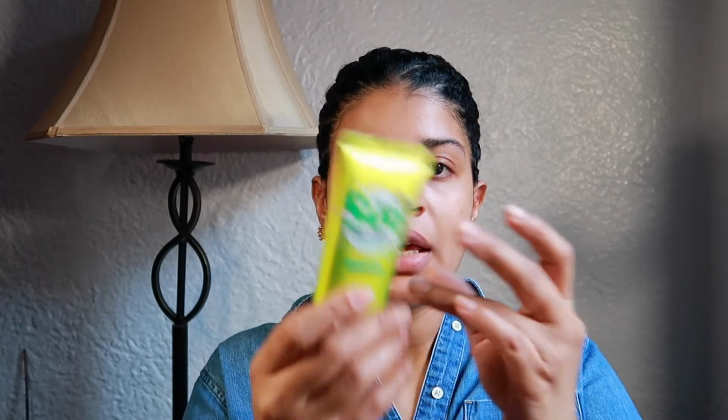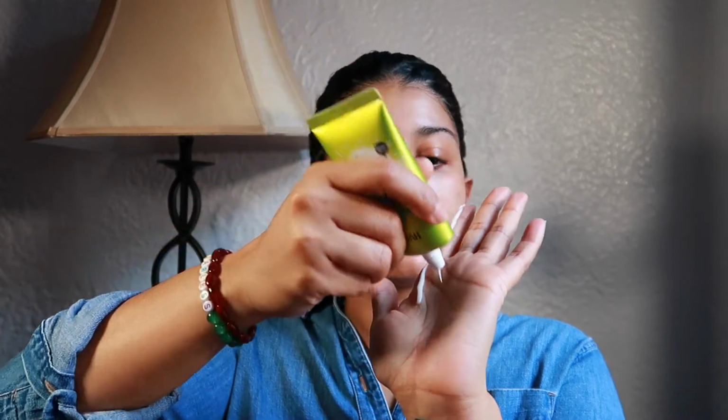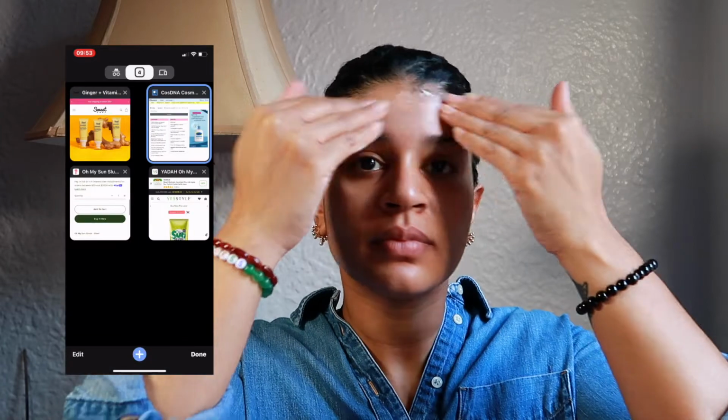So I did open this already. It comes with a little foil that seals it. I just wanted to feel the texture. This is the bottle. Again, I love squeezy stuff, and I like to use 2 fingers. Just bringing the product down below, and I'm just gonna go like this. 2 fingers' worth. Got some on my fur. And here we go.